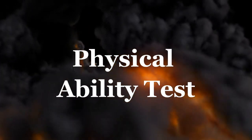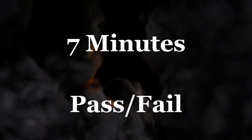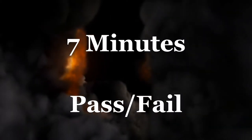The physical ability test is composed of 6 stations designed to simulate actual evolutions that must be performed by firefighters working in emergencies. The physical ability test must be completed within 7 minutes and is graded on a pass-fail basis. Passing this portion of the examination qualifies the candidate to move on to the next phase of the examination process.